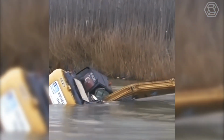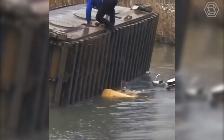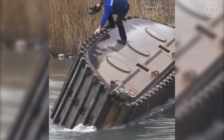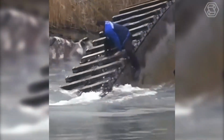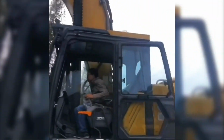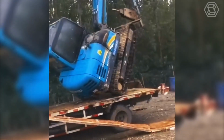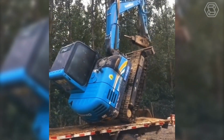That's tenacity. Not only did the man not give up, but also showed the highest level of ingenuity and strength. With such tricks, one can easily become an athlete. Yeah, these guys are pretty arrogant to think that they can lift this giant by hooking onto the edge of a single rope.